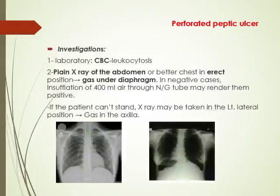Investigations. First, laboratory investigations like CBC will show leukocytosis, rise of white blood cells. Imaging: plain X-ray of the abdomen, or better chest X-ray in erect position, will show gas under diaphragm as in this picture. The black opacity here is gas under diaphragm, and this is a normal chest X-ray with no gas under diaphragm.